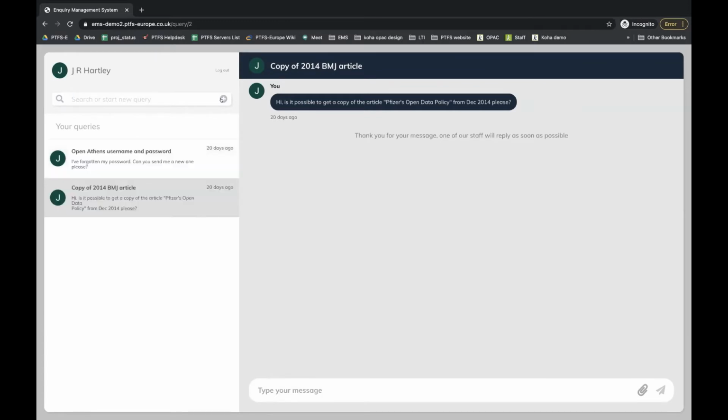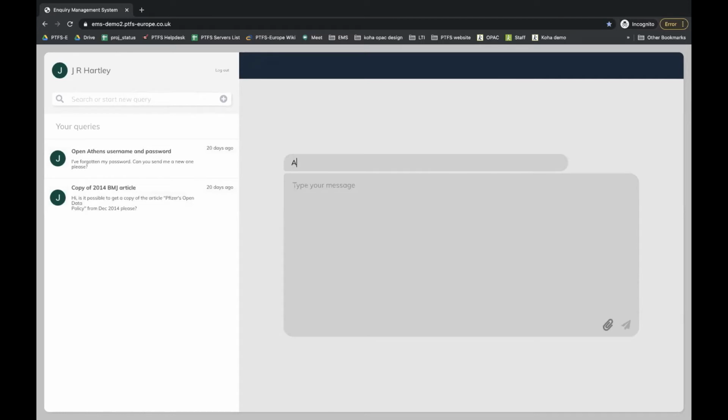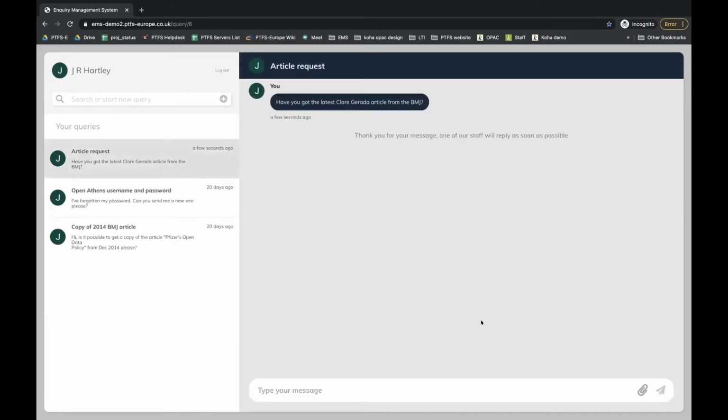If I go back and submit a new query, if I say it's an article request, I can just type it in. This should really seem very familiar to anyone. What we've tried to do here is make it as intuitive and as simple as possible. No barriers at all to anyone submitting a query, and this should be a very familiar interface. So straight away we're getting around having to train the users how to use a new system. So I can just fire that off there.